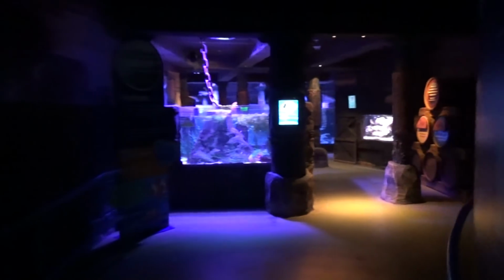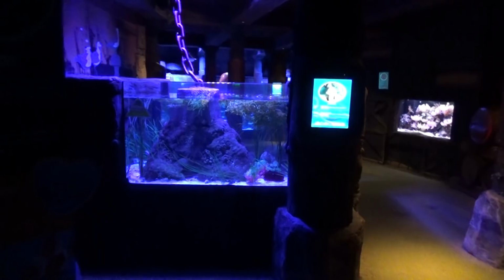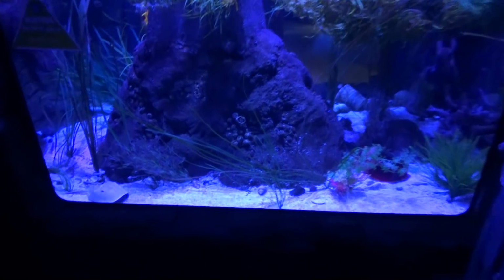And I like these Sea Life aquariums. They're smaller than most major aquariums. You could see the whole thing in a half an hour to 45 minutes, depending on how long you're in here and how much you want to read and that kind of thing. So it's not a ton of time, but what they have is really neat.